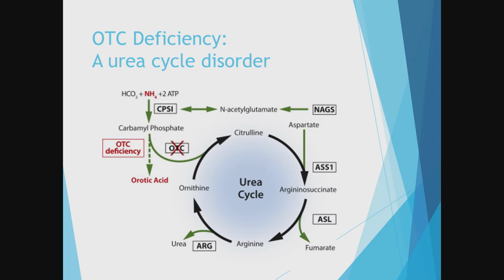So the unusual thing about OTC deficiency is the genetics aspect, in particular pertinent if you're trying to get pregnant and you're concerned about the outcome for your offspring. It's X-linked. Also, what does that mean for women with this?